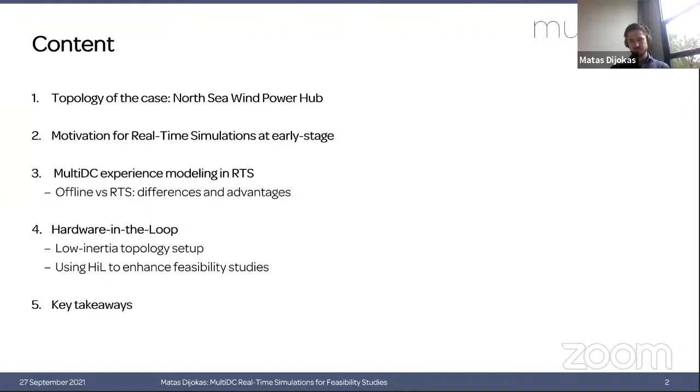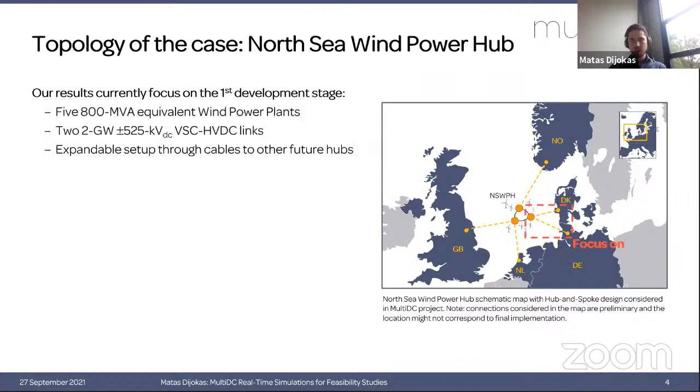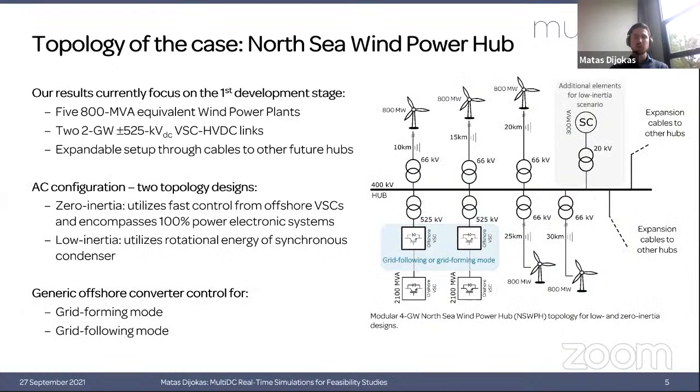So to increase the generation from carbon-free sources, the vision emerged a few years ago to install 12 to 36 gigawatts of wind power by building multiple energy islands in the North Sea. For the following project studies, we are focusing on the first development stage, so a single expandable offshore energy island model. And this model contains two point-to-point HVDC VSC interconnectors and five lumped wind power plant representations with different cable length to account for the position around the island. And this particular setup could be expanded by connecting cables between other hubs, as shown with these connections here.